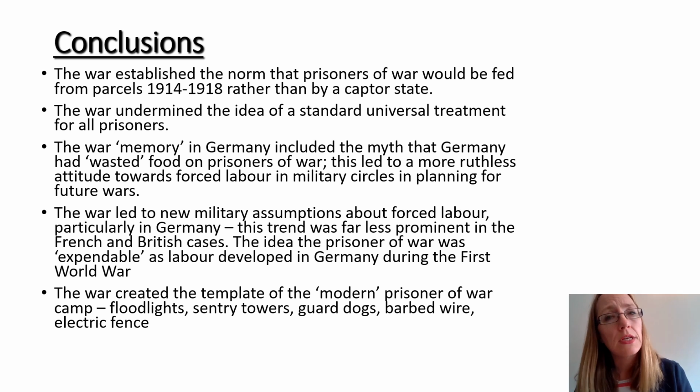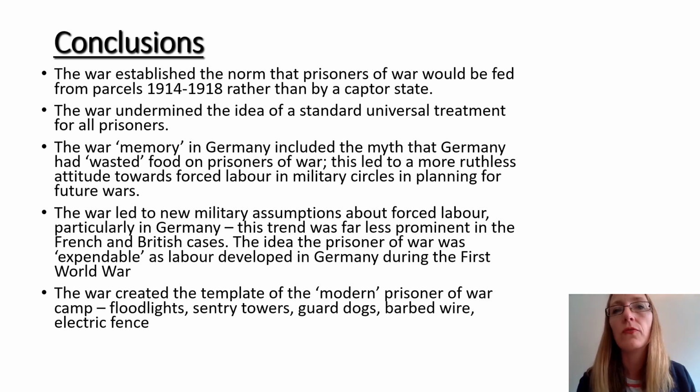However, by the interwar period, the Nazi thinking was that prisoner labourers should simply be worked until they dropped and then replaced with other prisoner labour, that prisoner labour was somehow an expendable resource that you could continue to renew with new prisoners from the front, and you shouldn't really focus on feeding well. Very, very dangerous ideas developing out of the memory of World War I captivity in Germany, and the idea that it had somehow wasted food that should have gone to German civilians.